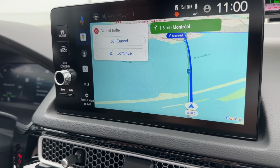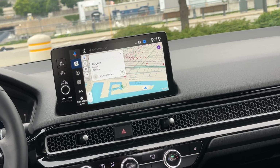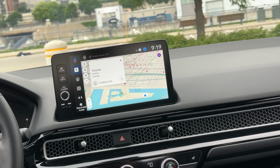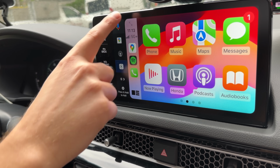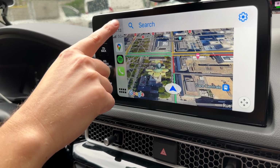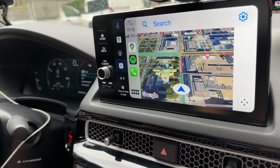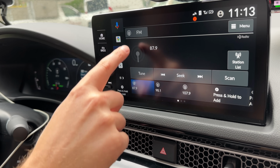But when I tried to do directions to Toronto, it kind of froze on me. But this is pre-production, so I don't know, because it's like a 5-hour drive. But you've got CarPlay there as well. And when you go to CarPlay, you can click this little thing on the top left to make it go in and out, so you can actually have your stuff on the left. It feels like you're in CarPlay. Yeah, it works really well. And then there's also Android Auto.